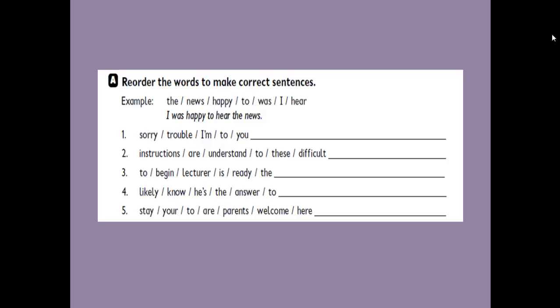Now, after reading, we can go to exercise number A in our workbooks, page number 32. Reorder the words to make correct sentences. We have some words which are not ordered here. We have to reorder these words to make a full sentence. We have example number 1. The news happy to was I hear.